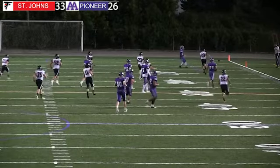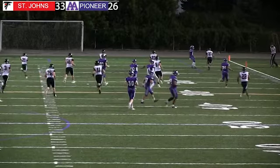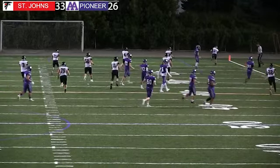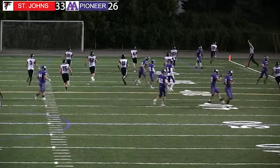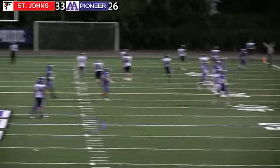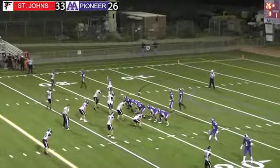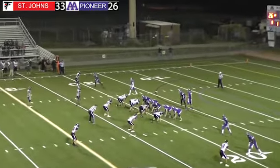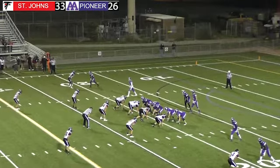Three receivers to the left. Nope, now Trusty runs over to the right. Well, Trusty looks like he's in the backfield. We'll see. Now he runs all the way over to the right. So 2 receivers to the right, 2 to the left. Eastope in shotgun formation, Atkins to his right.